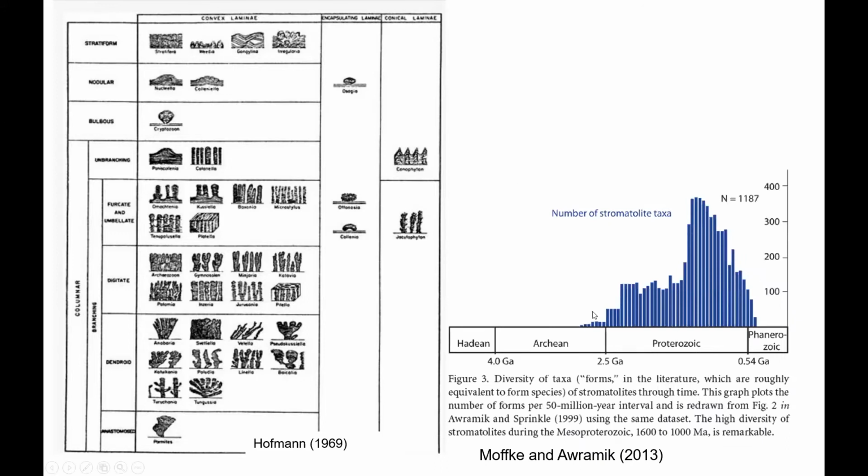And this is what it shows you: if you look at the number of different taxa, different named stromatolites over time, you see that there's a great abundance of them in the Proterozoic, particularly the later part of the Proterozoic. So the Proterozoic goes from 2.5 billion years up until the Cambrian. And so the Proterozoic was a time of great flourishing of different shapes according to this classification. And then it looks as though they're practically dying out at the end of the Precambrian.